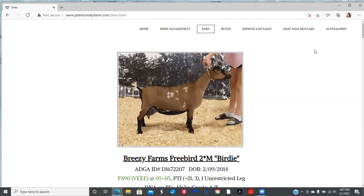What we're trying to get out of Birdie is more of that mammary system. She has a beautiful mammary system. It's very well attached. It has a nice shape. We love her teat placement. We love the balance from front to rear. She has probably our best front end in our herd too, which is another area that we need to work on. Some of her weaknesses, her rump definitely is a weakness, and her milk production.